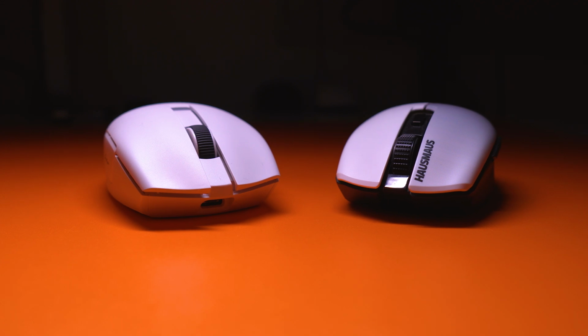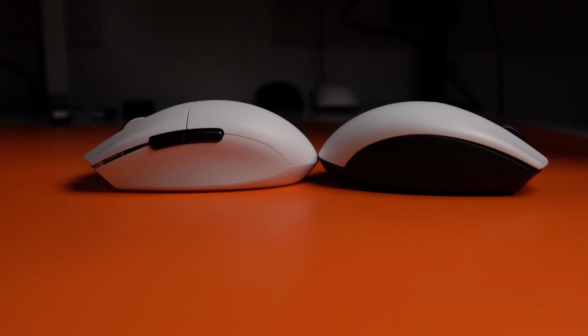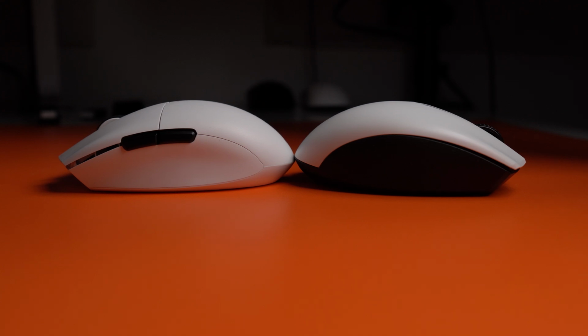But let's talk a little bit about the Aria versus the Orochi. So yes, the Aria is larger, but the main difference comes in the width and the length of the mouse. For the way I grip the Orochi, and because it's slightly higher profile, I get actually more palm contact with the Orochi than I do with the Aria. The height difference is very minor though, so the biggest things that you will feel is that width and that length.